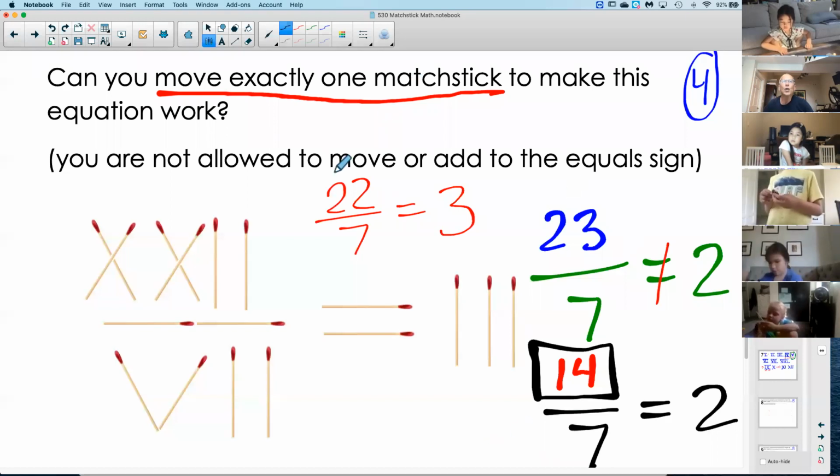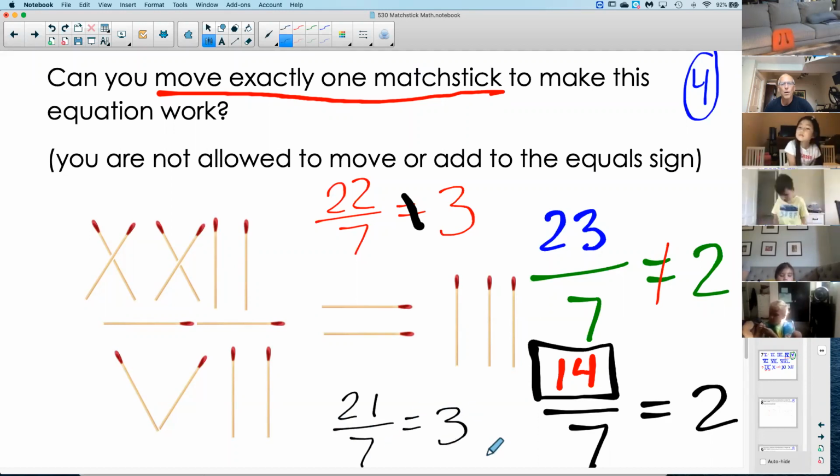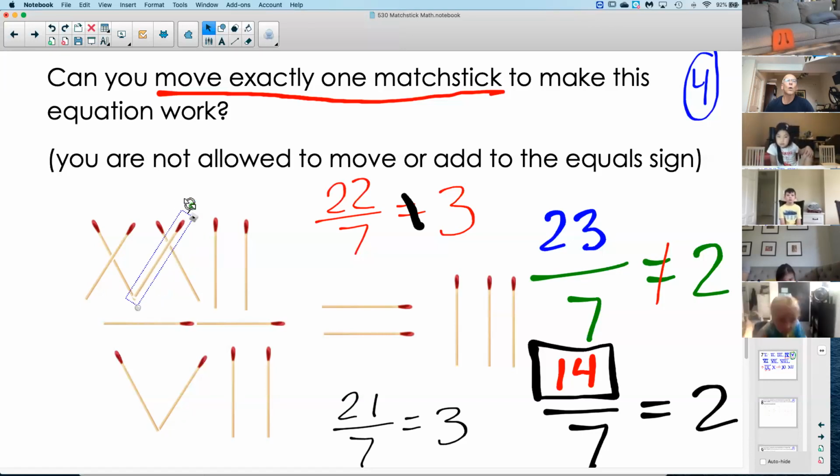Now, Xander, look at this. We know that 22 divided by 7 does not equal 3. Because if you basically move the second X's and turned 2 of them to make 4, how would I turn them? Like this and like this. Yes. Now you have 14 divided by 7 equals 3. No. And that is not true because 14 divided by 7 equals 2. So Xander, that was brilliant.